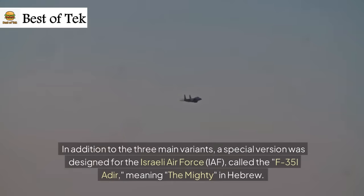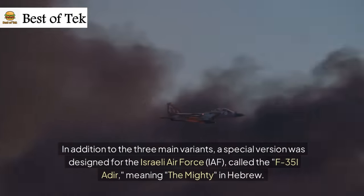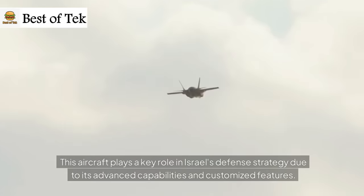The Adir version for Israel. In addition to the three main variants, a special version was designed for the Israeli Air Force, IAF, called the F-35I Adir, meaning the Mighty in Hebrew. This aircraft plays a key role in Israel's defense strategy due to its advanced capabilities and customized features.